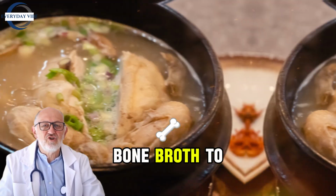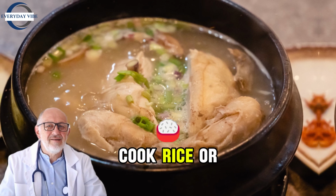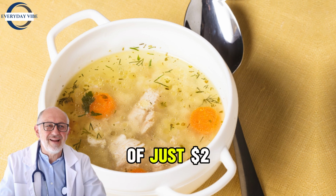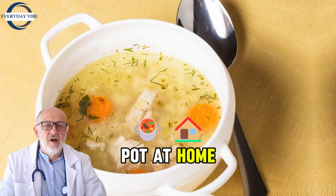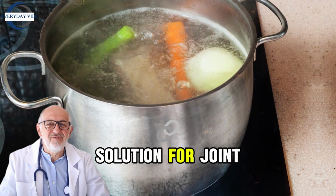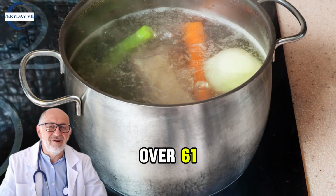You can use bone broth to make soup, cook rice, or simply heat it up and sip it like tea in the morning. With a cost of just $2 to $4 per pot at home, bone broth is an affordable and highly effective solution for joint health, especially for adults over 60.